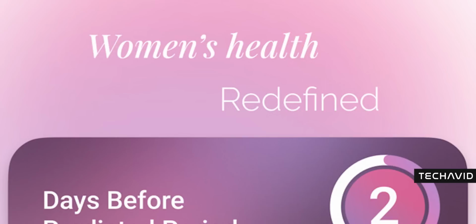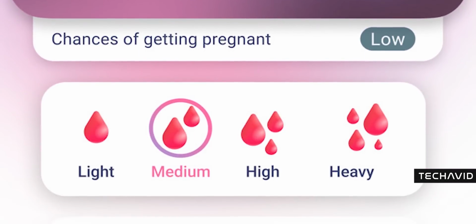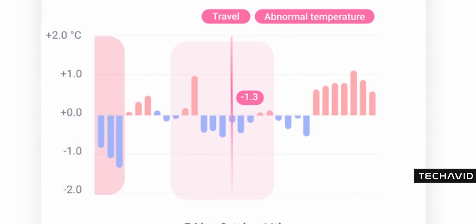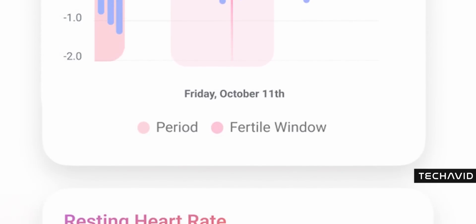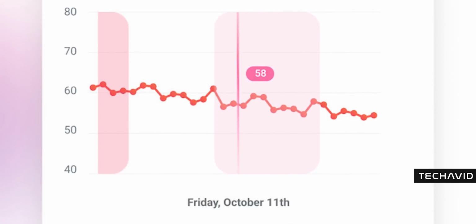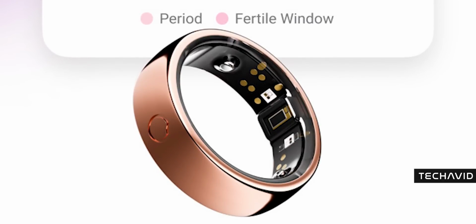And for women, it gets even better. The ring tracks changes in sleep, temperature, mood, and energy alongside menstrual cycles, predicting fertile windows and periods more accurately than your typical app. It actually connects those predictions to what your body's doing in real time, which is kinda genius. Battery, 1 week per charge.